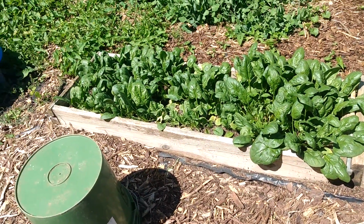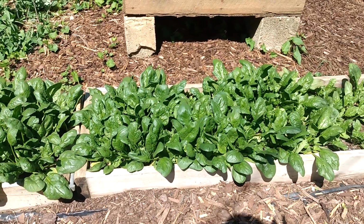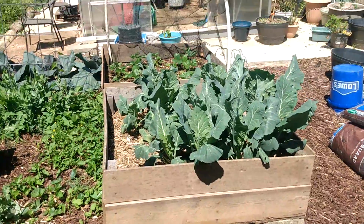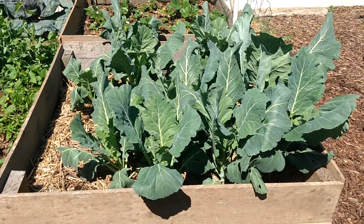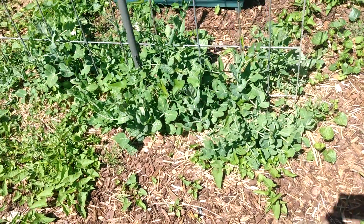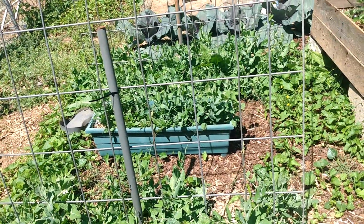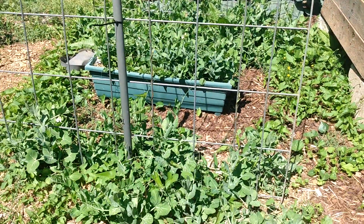Spinach, and I cut some 2 nights ago for dinner. I need to cut some more, of course. There, I've got a few Georgia collards growing right here, and down here I've got some English peas that seriously need weeding around. They're starting to bloom. I've got to get in here and get this weeded.